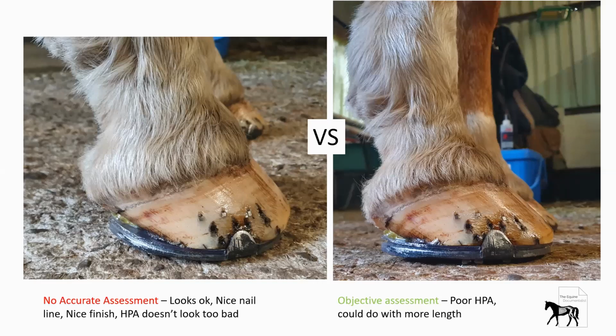I found a huge jump in the quality of my work when I started doing this, because one, I could no longer ignore the poor alignment. Two, it made me accountable. And three, the general quality of the job and all of those other points was staring me in the face. Everything from the nail line to the fit, but also, where are our feet actually at?